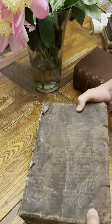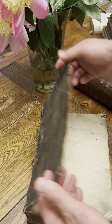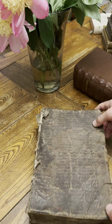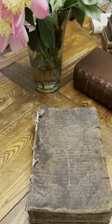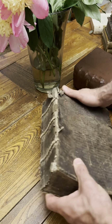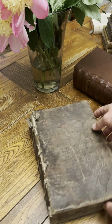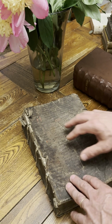So the book, I mean, this has very, very little life left in it. You could argue it's made it this far, which would be fair. But it's only one slight accident away from really coming apart.